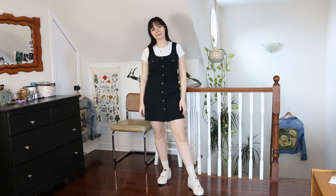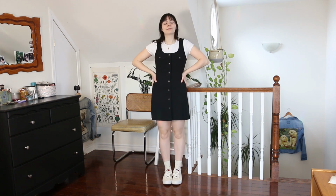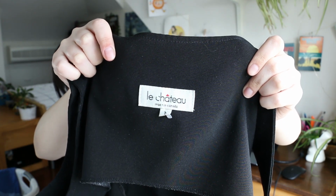Okay, the next dress in my collection is definitely one of my favorites just because of how versatile it is, and it is this dress. This is this gorgeous little black sleeveless midi dress. It has really fun pockets and buttons down the front. I absolutely love the material. It is a little bit more stiff, so it gives it a little bit more shape, but is still high quality. It is actually vintage Le Chateau, which just makes it so much more special.